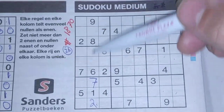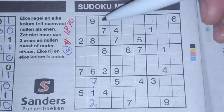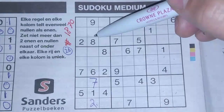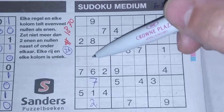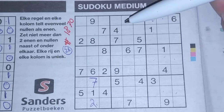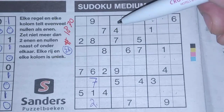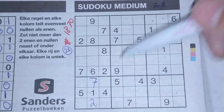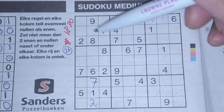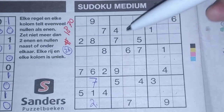3 missing numbers in this column, the second column, the 1 is missing, the 3 is missing, and the 4 is missing. We see here the 1 and the 4 here, so no 1 and the 4 in this box, the 1 and the 4 goes in those two boxes. No, we have already a 1. Stupido. 1 and the 4, okay, so the 4, the 3 is missing. And the 5 is missing, yes.